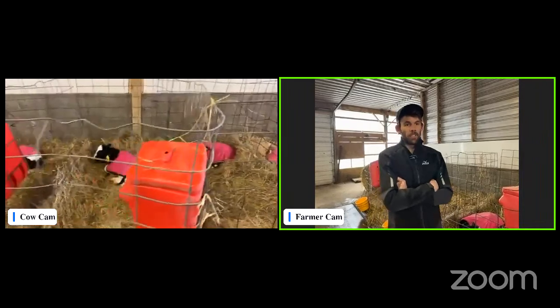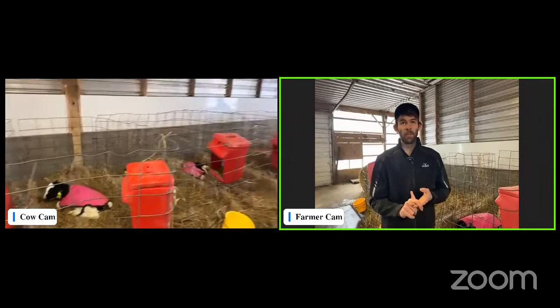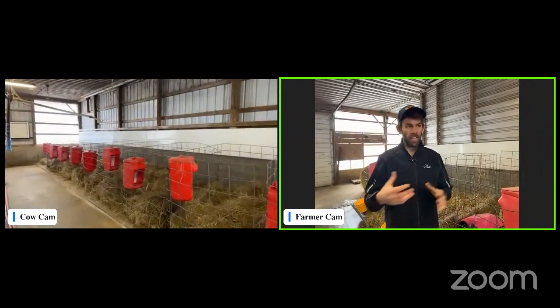An average cow enters our herd about 2 years old, and we have cows that are on their seventh or eighth calf that they've given us. So a cow will probably give us a calf a year on average.